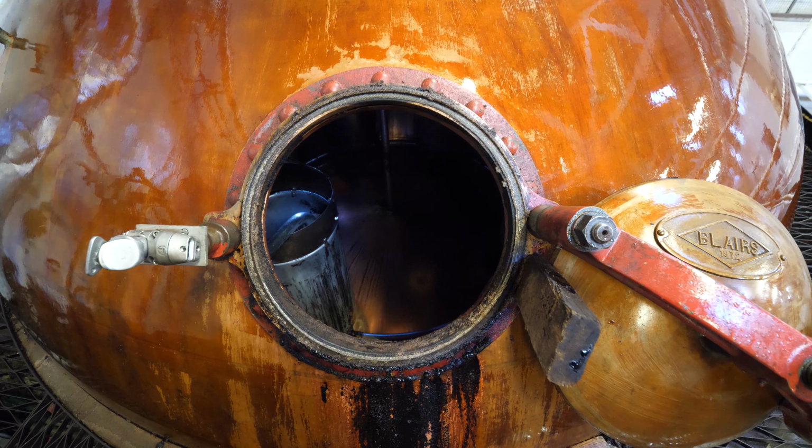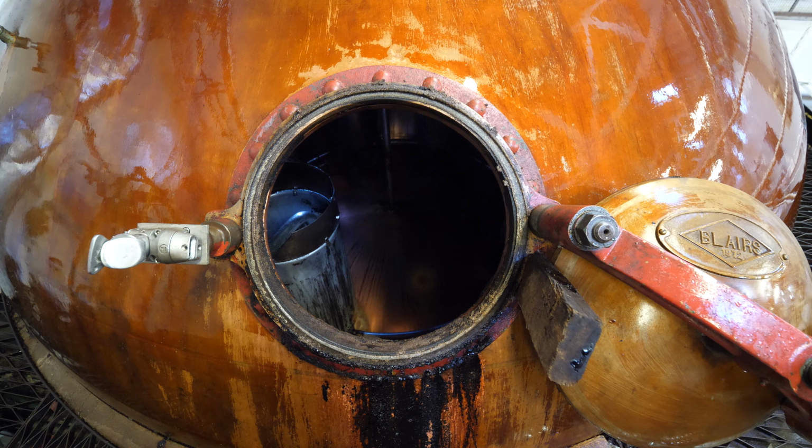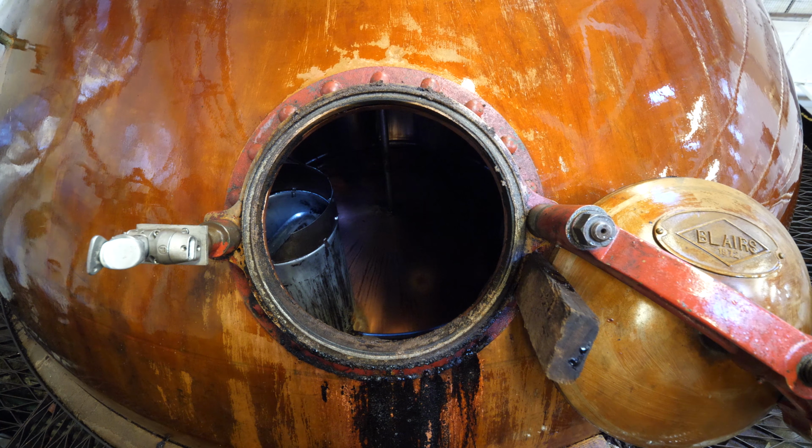The wash still has 22,500 liters of capacity, which is quite big. Then we have the low wine still, or the spirit still, with 18,600 liters. Every wash still has to run twice for every low wine still run.